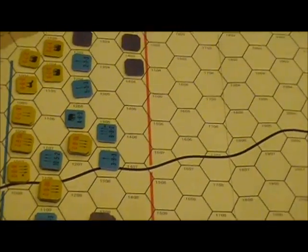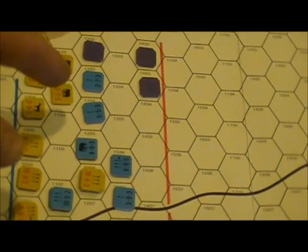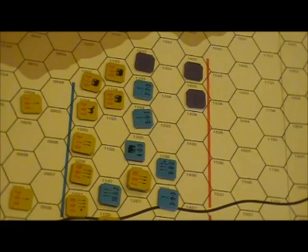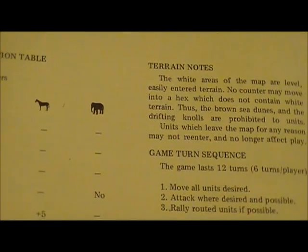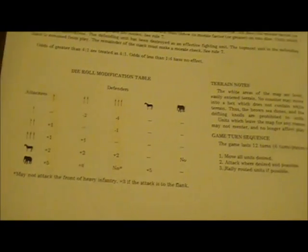And here's one of the risks. This elephant hitting a heavy phalanx in the flank. The elephant was stacked over here, and as long as it can leave a covering force, it can move away out of a combat situation, and then was able to hit an area. This is why it's big: we get a +3 attack on the flank of these big heavy units. That's a huge advantage.